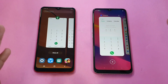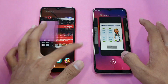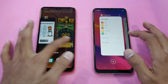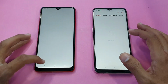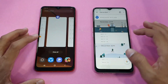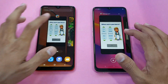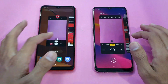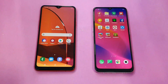Let's see the important part of this video, the RAM measurement. Both phones come with 3 GB of RAM, and that got refreshed on the Oppo A5 2020. Let's see the settings, and that is again refreshed on the A20s like always, because in my last videos the A20s performed very badly in RAM management. That got refreshed on both phones with Candy Crush Saga. Refresh. Same thing with Temple Run 2. And last, we are back to the internet browser. That also got refreshed on both phones.